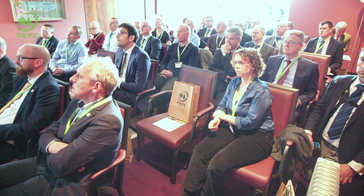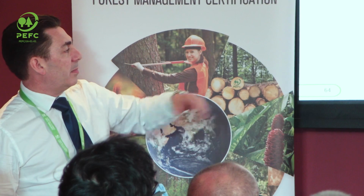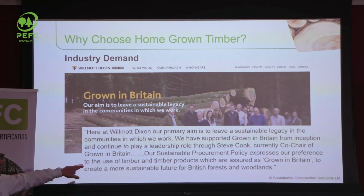Willmott Dixon, very similar. Our procurement policy expresses a preference to use timber and timber products which are assured as Grown in Britain, to create a more sustainable future for British forests and woodlands. So there is some demand out there from some of the contractors as well for homegrown timber, and they try and use it wherever possible.